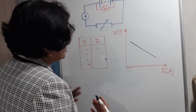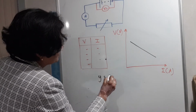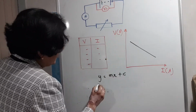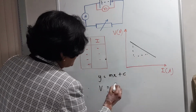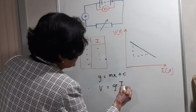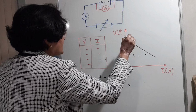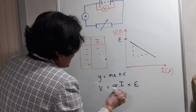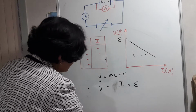Now, you know the equation for a straight line: y equals mx plus c. Here y is your V, m is the gradient, and x is the quantity on the x-axis, which is I, plus an intercept. You'll notice that your intercept on the y-axis is actually the EMF. And you will notice that the gradient of this graph, with a negative sign, is actually the internal resistance.